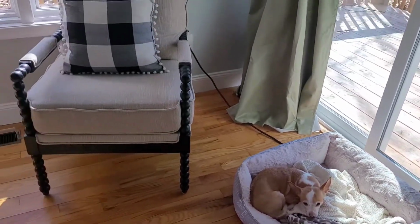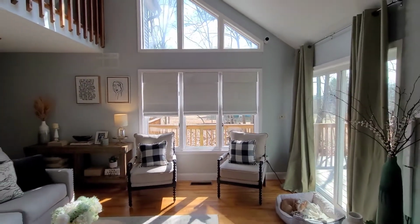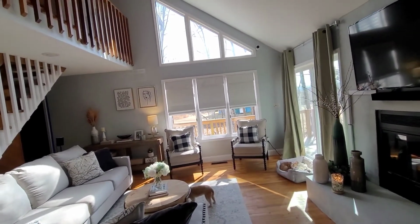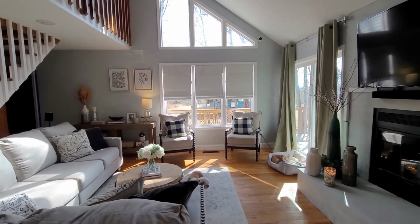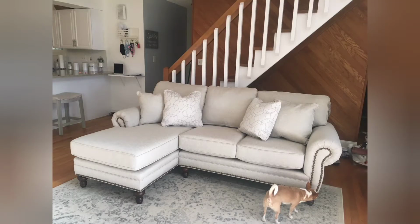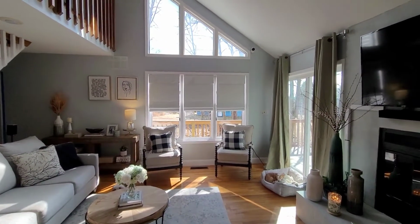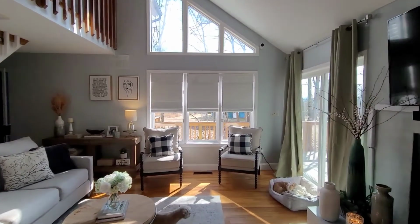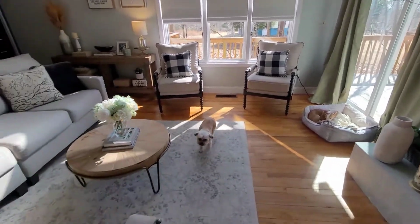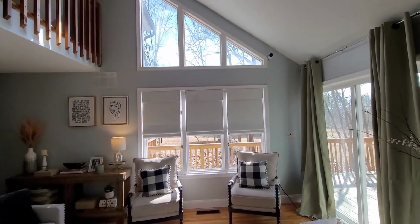Okay. Over here, we have one of the focal points of the living room, this beautiful slanted wall with the triangular shaped windows. Originally, I had a small couch in here before I met my husband. And we had to, of course, upgrade since the body count grew. And so for this area, I didn't want to put too much furniture. I knew that I wanted a couch and 2 chairs and maybe a coffee table, but I wanted to play on just the natural beauty, like you can see the sky and the trees.